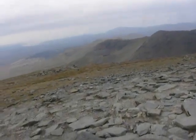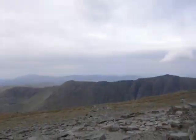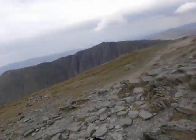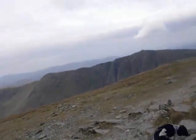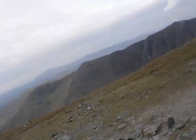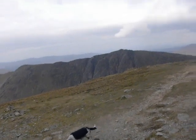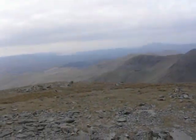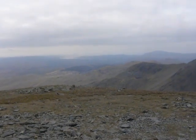Right, I'm getting out of here because this is too cold. The wind is ripping through. It's absolutely freezing. That's stronger than 30 kilometres an hour wind, is that? It's 30 miles an hour. Yeah, and some when it gets up. But yeah, definitely worth the hike up.